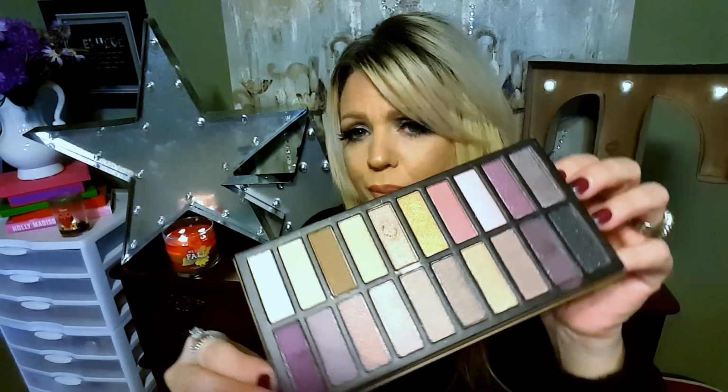Yeah, so these have a lot of purpley pink colors in them. And then there's a couple of mattes, like this would be a good crease color. This looks like a pretty good matte crease color. That looks more like my style. And then there's more shimmers. There's a pretty purple, not burgundy, but more of a plum color shimmer.